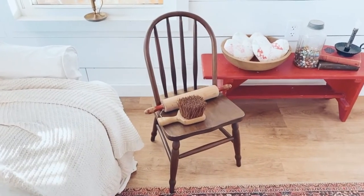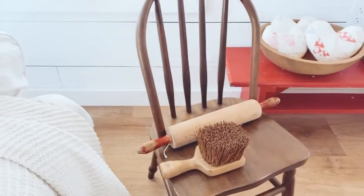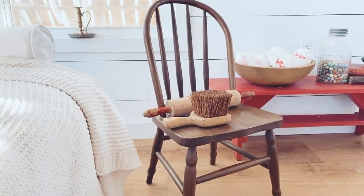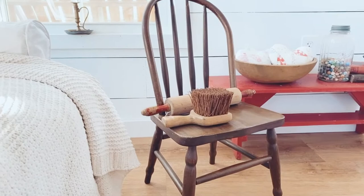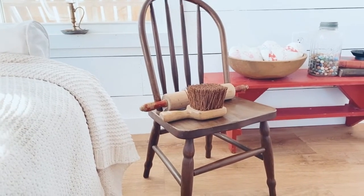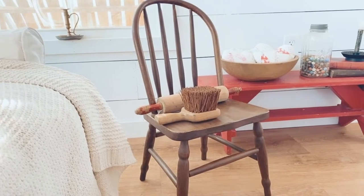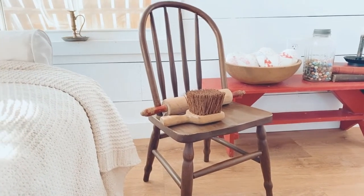Okay, this is what I got. I ended up getting the little children's wooden chair. I thought that was adorable and will be just perfect to go into my future kids' room for my little granddaughter for when she gets to come and see us.